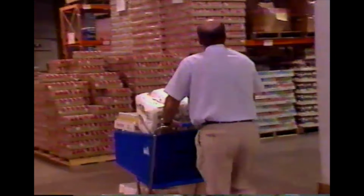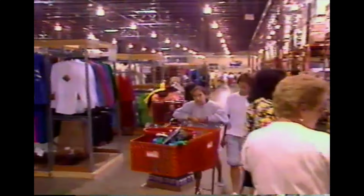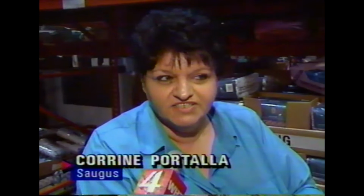It's no-frills shopping. The atmosphere is hectic, merchandise is sold off pallets, and customer service is practically non-existent. Lately, I've been coming almost every other day because they constantly have different things here in the store. Their prices are cheap, and it's fun.